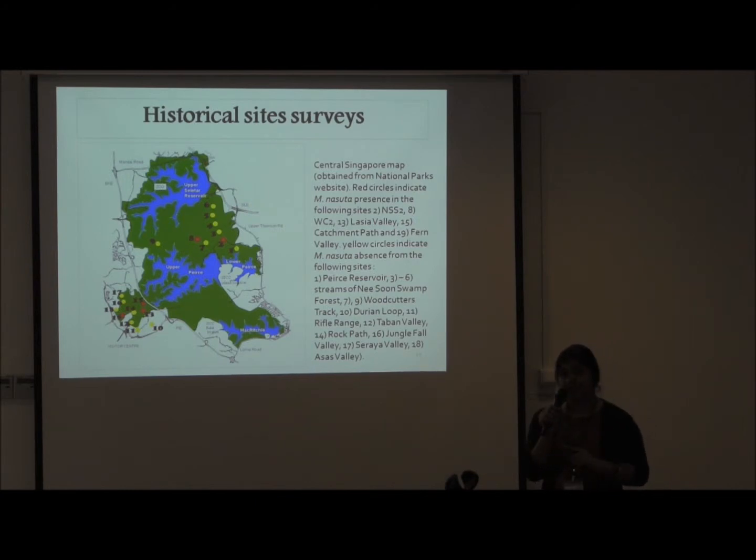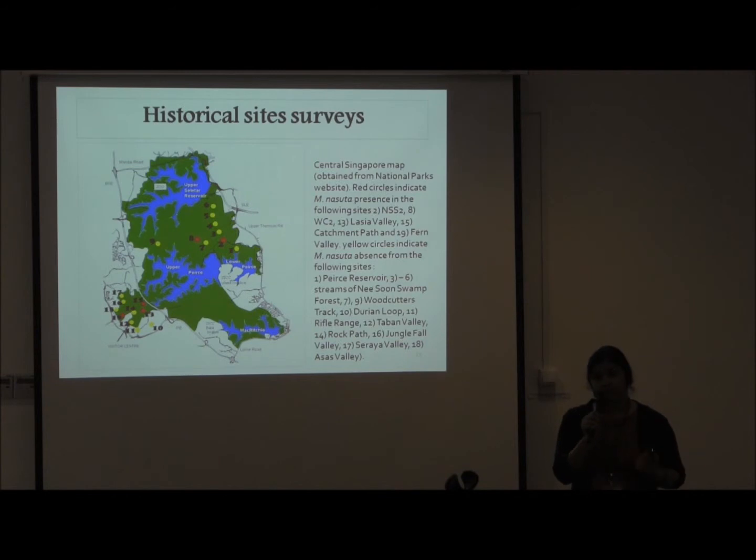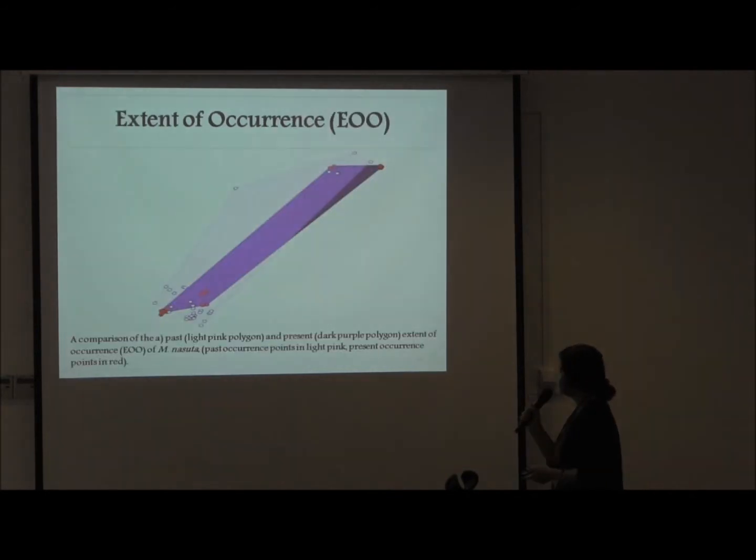The site provided by the museum, Fern Valley, still had confirmed presence, while I discovered a new population in Bukit Timah Nature Reserve at the catchment path. From these current locations, I then looked at the extent of occurrence, and I did a historical comparison with the data from the Theo and Rajachari study.